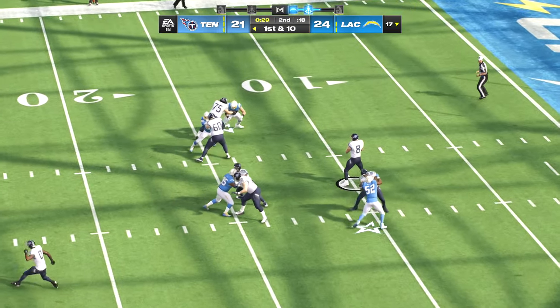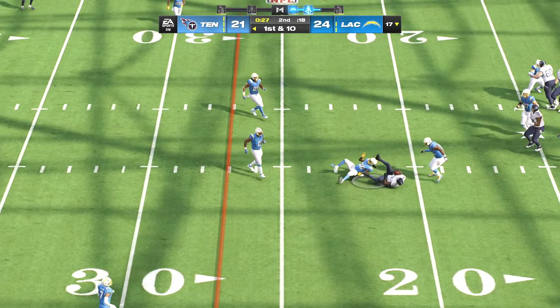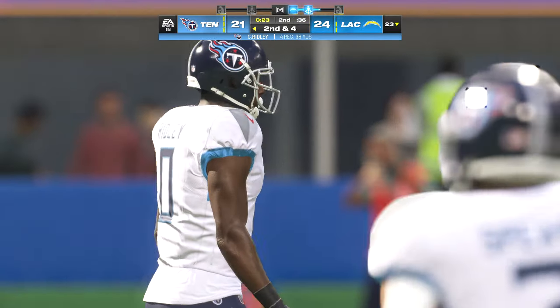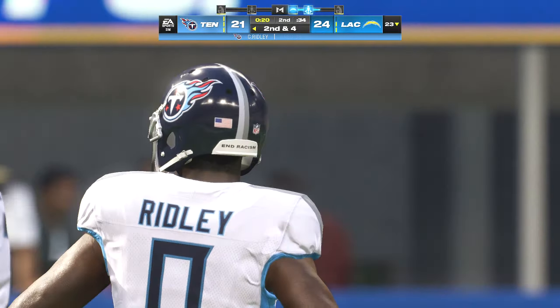First and 10. Here's Levis. And he gets this one to Ridley, complete. So the completion is good for 6 yards, and it's second down.